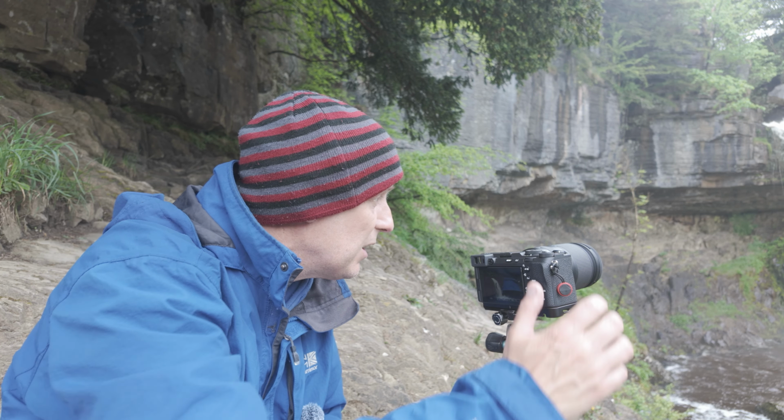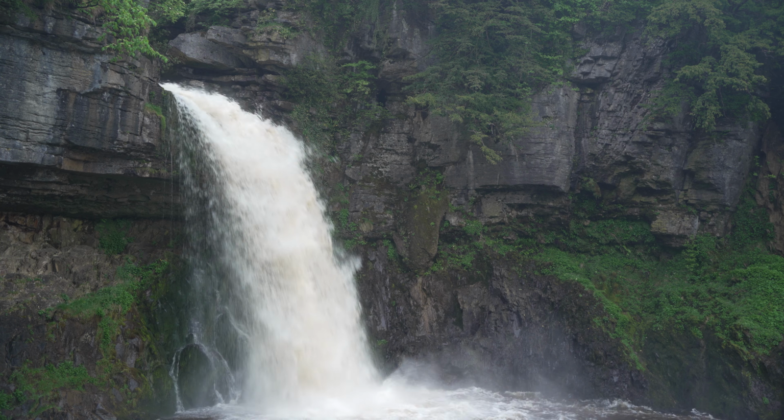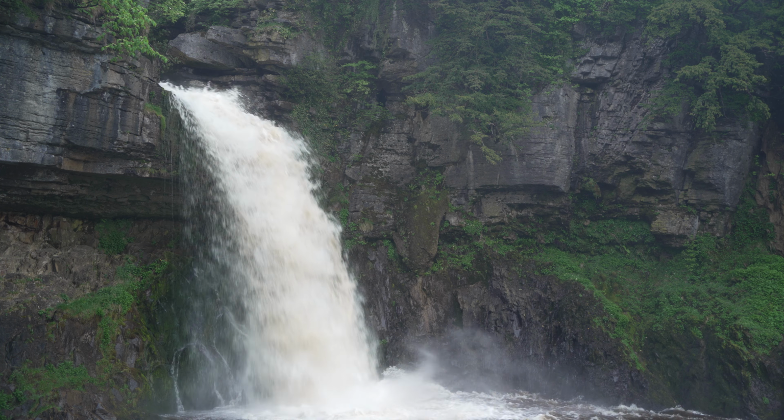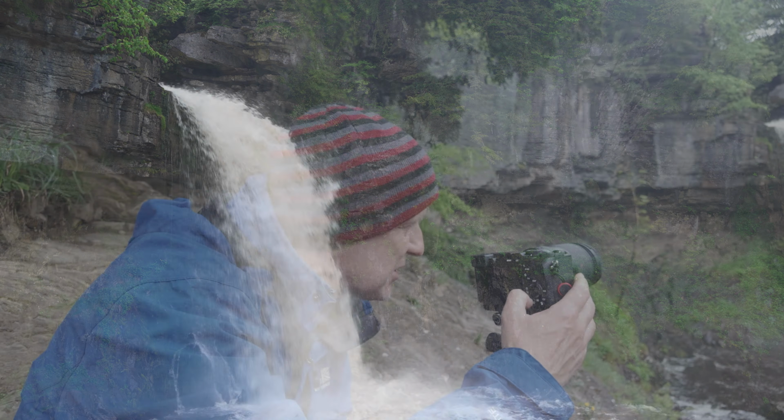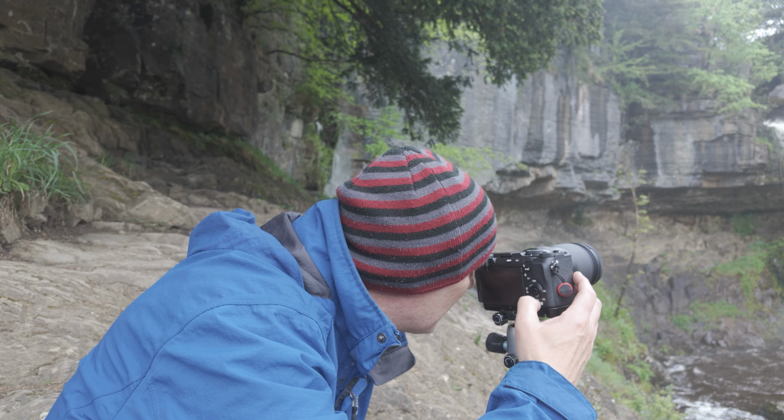There's a lot of spray. Because really, as you can probably see as it's coming over, I want to get the spray actually in the frame. I think it's an important part of the story. Yeah, I think we got it. Nice, pleased with that.